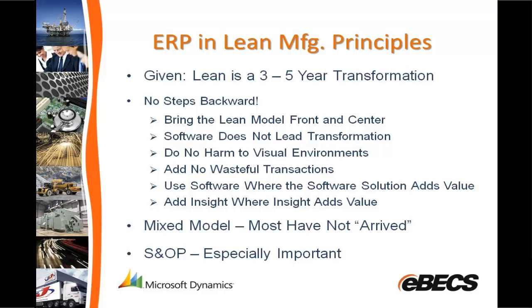If your medical device takes 2 months and it's highly engineered, it's 2 months on the floor to actually assemble it, test it, and ship it, insight inside of that in terms of work in process is probably pretty important. So figure out a way to do that without harming any visual environments, without adding a lot of wasteful transactions. But insight does add value.